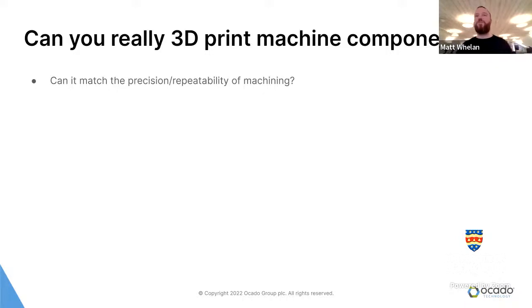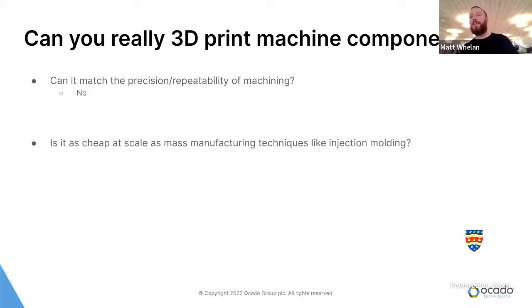So can you match the precision and repeatability of a CNC? No, of course you can't. It's 3D printing. Even the most advanced printers you can get are typically around the 30, 40 micron range in terms of the most precise dimensions they can achieve. And most of the printers that are economic to use don't achieve that. Is it as cheap as mass manufacturing techniques like injection molding or die casting or other things that you see in large scale products? It is not. So why are we actually using it?